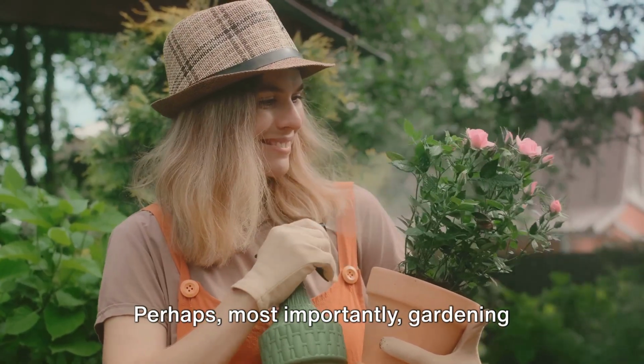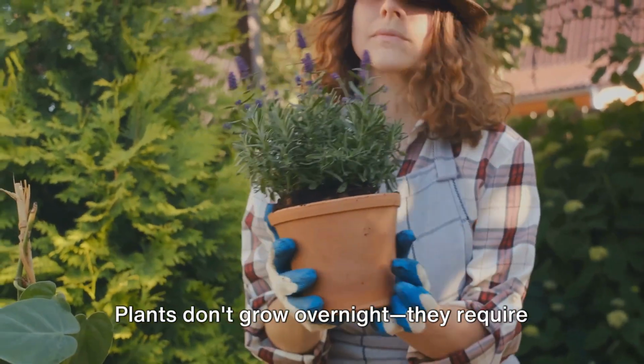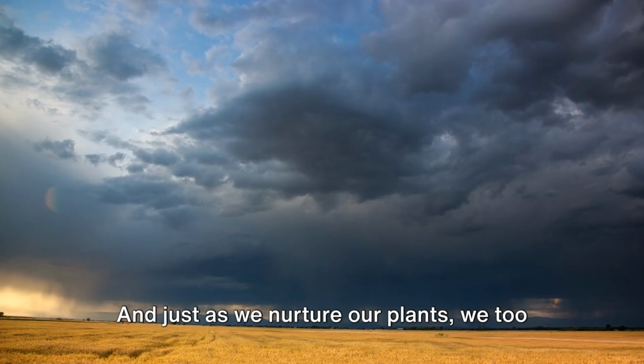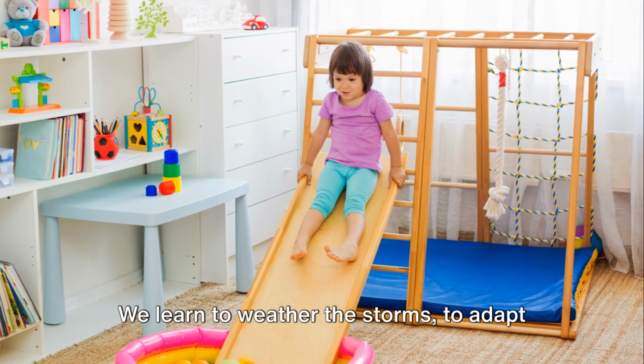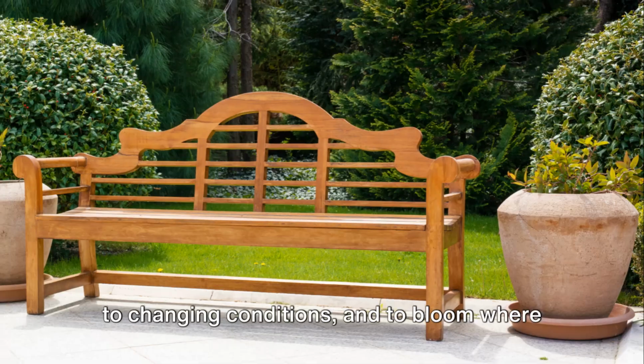Perhaps most importantly, gardening teaches us about patience and resilience. Plants don't grow overnight, they require time, care, and the right conditions to flourish. And just as we nurture our plants, we too grow and flourish. We learn to weather the storms, to adapt to changing conditions, and to bloom where we are planted.